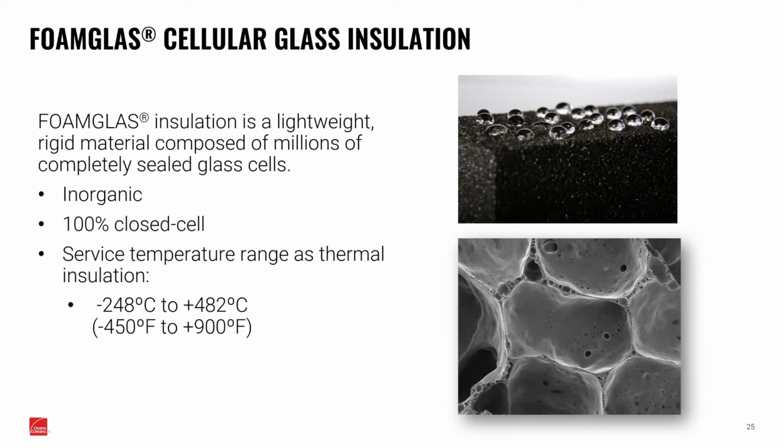Although, as Doug pointed out on the last slide, there's a difference between surface temperature range and the temperature range that a material may continue to provide protection in the event of a fire. So while it's designed to be used in service up to 900 degrees, the material will in fact remain in place and offer fire protection at temperatures higher than that in the event of a fire.